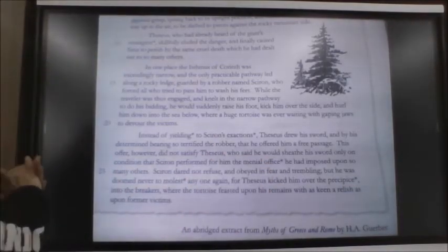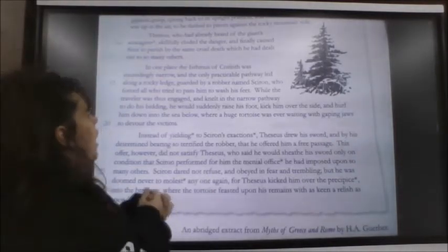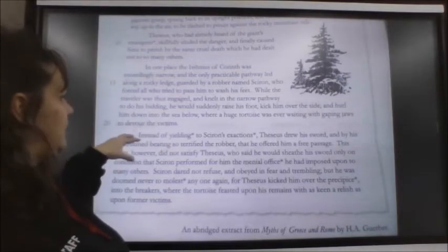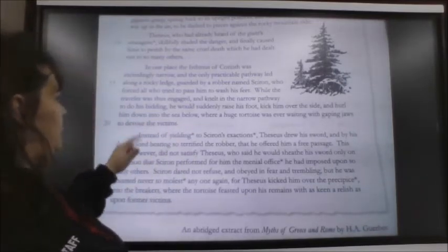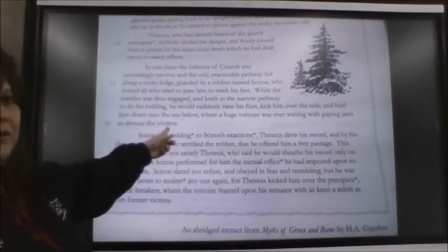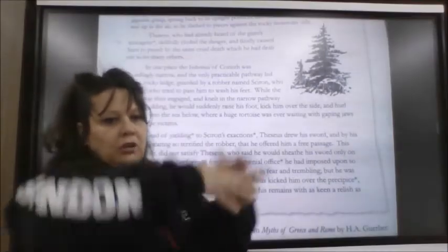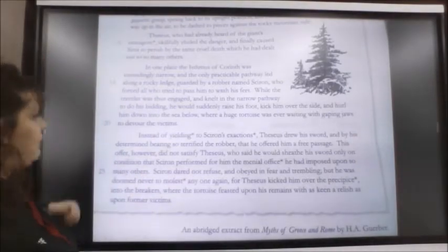So, in one place in the Isthmus of Corinth was exceedingly narrow, and the only practicable pathway led along a rocky ledge. So you could only go this particular way, and it was very narrow. It was guarded by a robber called Sciron, who forced all who tried to pass him to wash his feet. Interesting. And while the traveller was thus engaged, so while the traveller was doing that and knelt in the narrow pathway to do his bidding, he would suddenly raise his foot, kick him over the side, and hurl him down into the sea below, where there was a huge tortoise at the bottom, ever waiting with gaping jaws to devour the victims. So, in other words, going to munch it. So, gaping, cavernous, open mouth, and the victims fell into it, and the tortoise would have a very nice meal. So, again, not a very nice character.